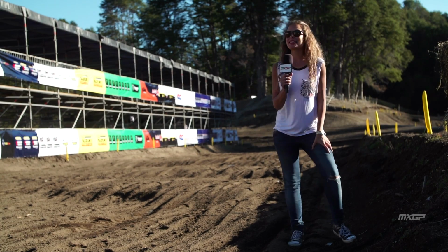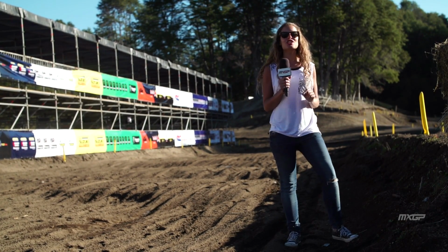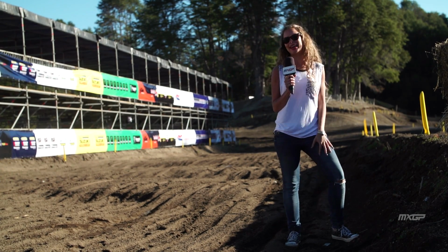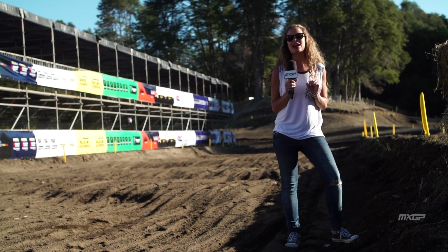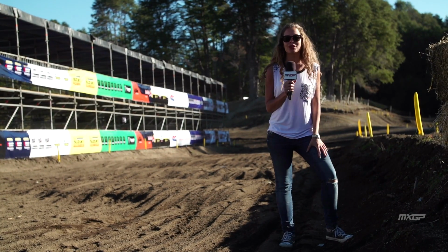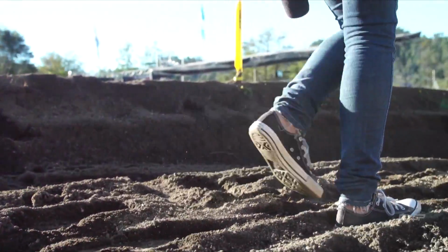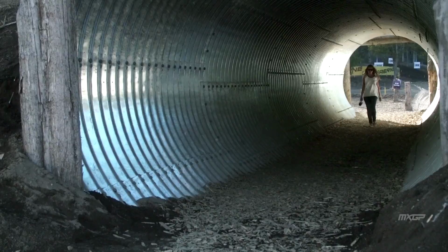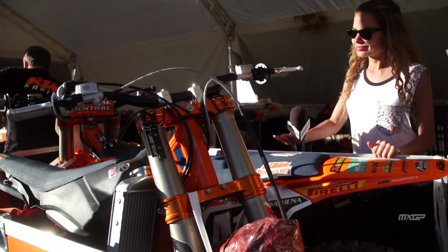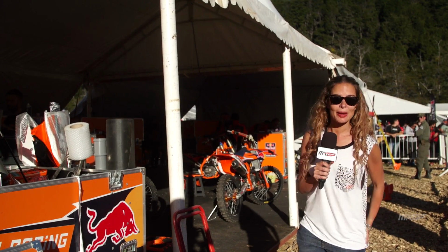In MXGP, Tony Cairoli had a tough weekend and Tim Geiser claimed his first GP overall of 2017, retrieving that red plate once again for his Honda. He's now 10 points ahead of Tony, which means the battle is well and truly open. Next stop, Mexico in 2 weeks' time for the MXGP on Leon.